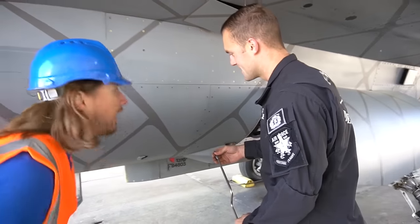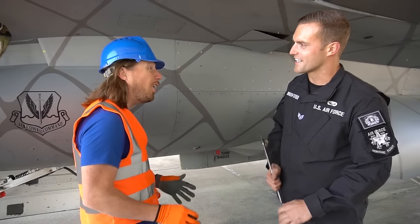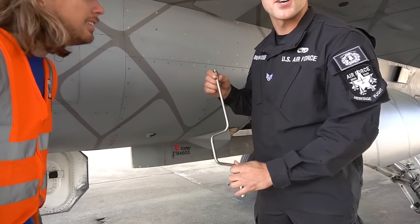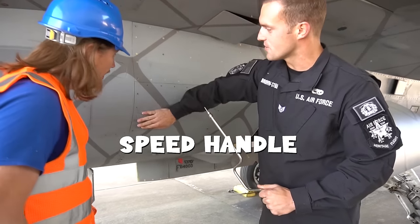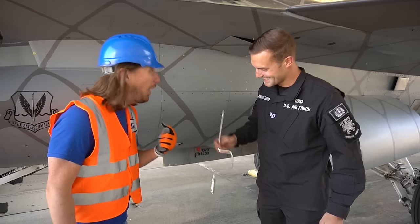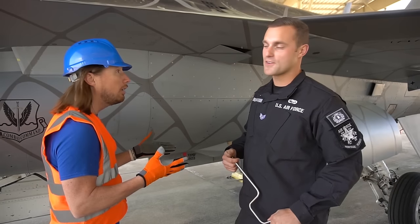Sergeant Sumi, what are you working on there? I just got done installing my last panel for doing my last inspection on the jet. Oh, that's great. Well, what are you using? That looks really cool. So this is actually a maintainer's best friend. This is our speed handle, and we use this to put all the different bolts and screws in. Oh, that's really cool. I might need one of those for my shop. So you're a maintainer. How long have you been a maintainer for? I've been a maintainer for 5 years now. Oh, wow, that's awesome.